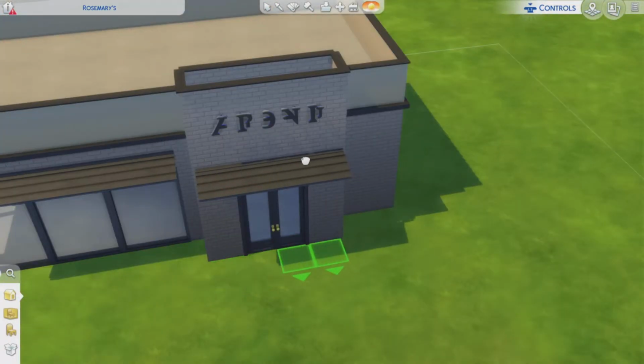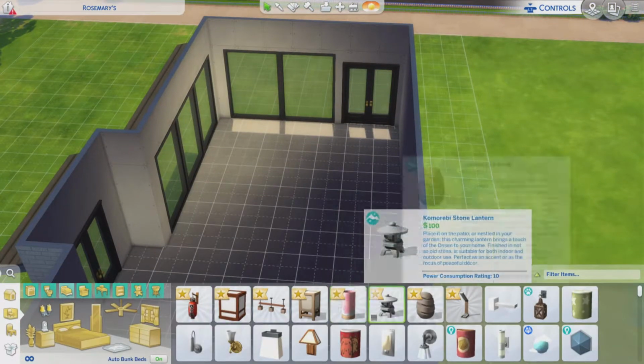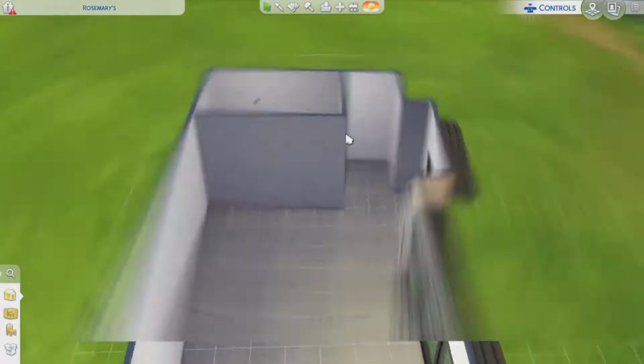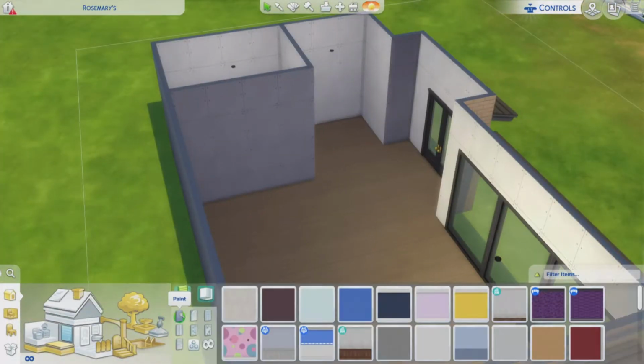This is going to be the hangout spot for my sim in my Runaway Teen Challenge Let's Play. So I really wanted to add a lot of detail, a lot of clutter items. I just wanted it to feel homey because I'm going to spend a lot of time here in that Let's Play. So I wanted it to feel alive.